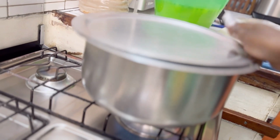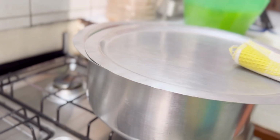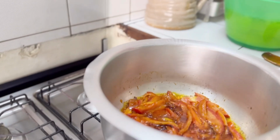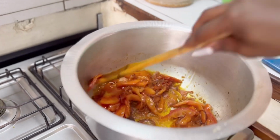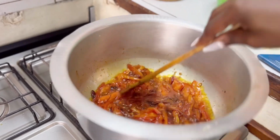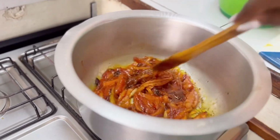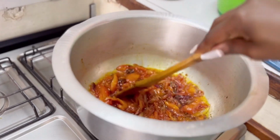And I learned this from my mom, of course. She likes to fry her katogo most of the times. She also makes the local one, just boiling, but she loves frying it most of the times, and it comes out so good. So this is what I love doing for the boys, because if I cook the boiled one, trust me, nobody's going to touch it. I'll end up eating the whole pan alone. So at least when I make this one, they eat it.